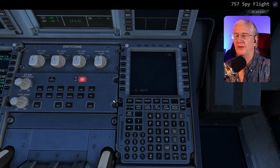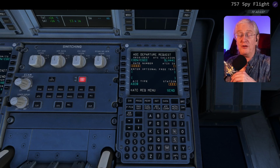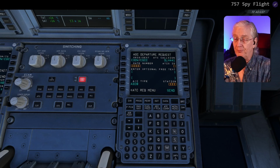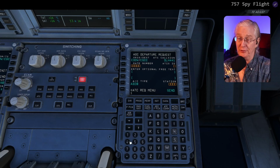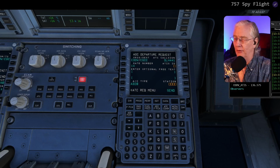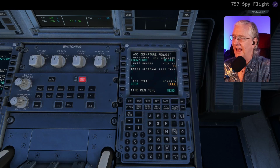Pre-departure clearance. And there it is. If you've already downloaded flight plans and stuff, it fills out the top line for you. What's our gate number? We're at gate 14. Boy, it's a good thing I verified that. What is the ATIS ID? Well, that's over here. It's Information India. Yay. So put the letter I up here.